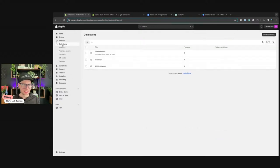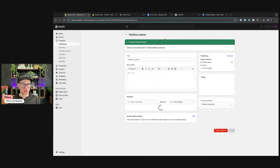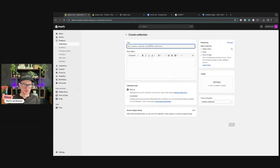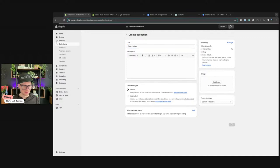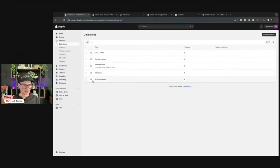And then we have, let's see. So we have three lashes here. We have thin line lashes, those are with a real thin band. And then one more, we're going to have faux lashes. Those are very inexpensive, but still look great. Okay, now that we have our collections, looking good. And they all say lashes, which maybe we don't need if we have this in our header.